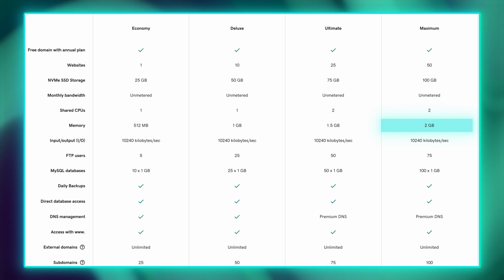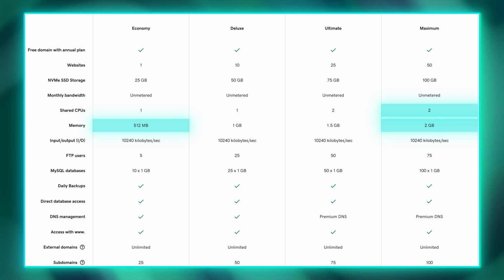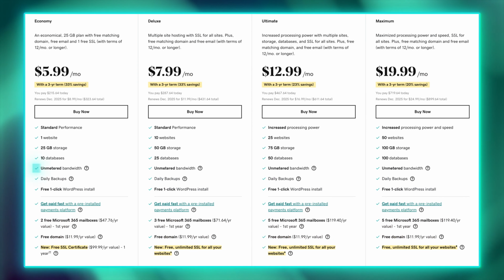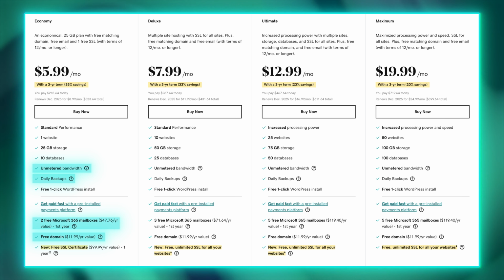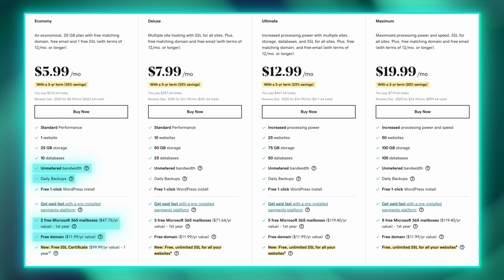The more expensive plans increase not only the resources you get, but also your performance. You can get up to 2 GB of RAM and 2 processors with the maximum plan, compared to the standard 512 megabytes and 1 processor. The good thing in this GoDaddy website review, you get unmetered bandwidth, daily backups, a free domain name, and 2 professional mailboxes for a year. So you have everything needed for blogs, business sites, or larger portfolios. The bad? Well, you only get 25 gigabytes of storage space.